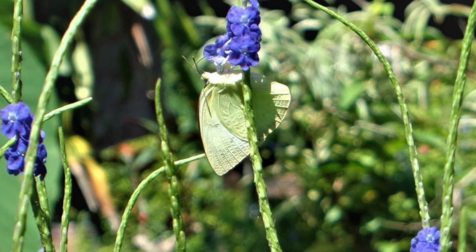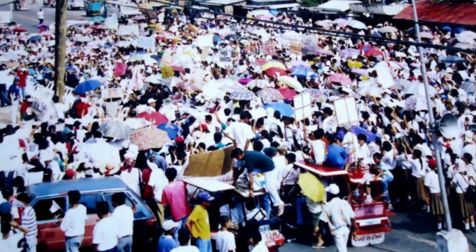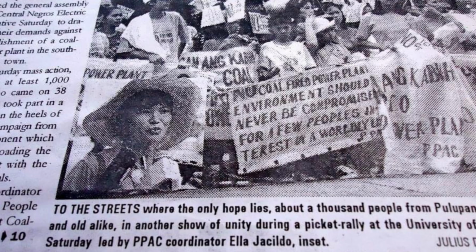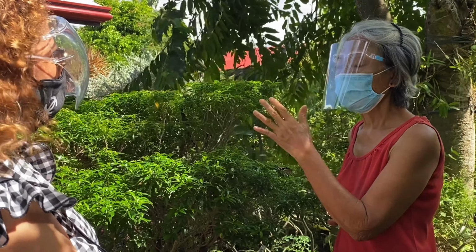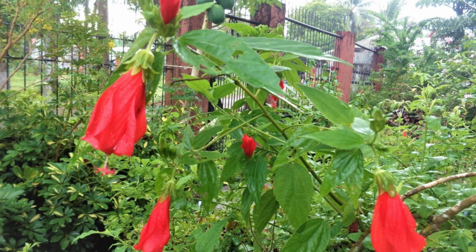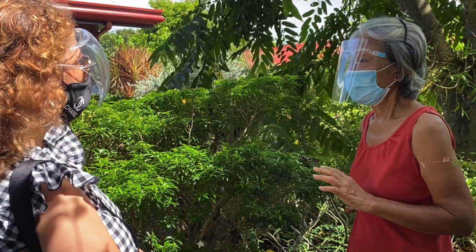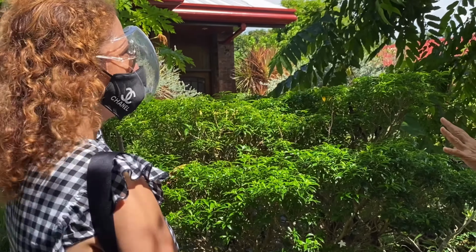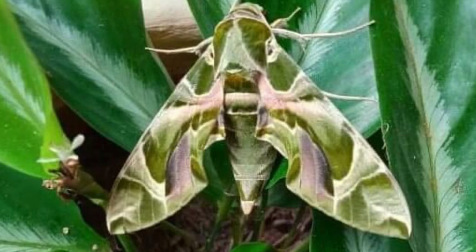And also because when I started fighting coal plants, the goal is to stop extracting and increase biodiversity. When you're thinking about that, butterflies come as a natural interest, because then you are helping in increasing biodiversity. My garden is an example of how you can contribute to increasing biodiversity. We can do that in our backyards, right?